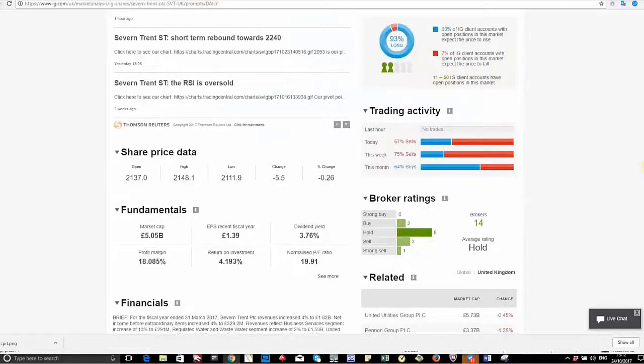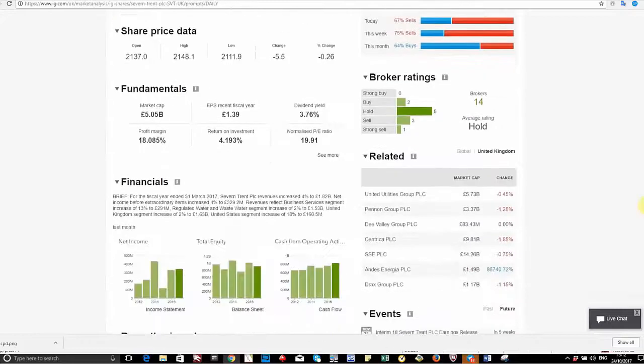When you're looking at holding a stock long term, we want to make sure that the fundamentals are moving in the right direction. It's got a dividend yield of 3.76%, so we're making money just by holding this stock, which is nice. The market cap's 5 billion. It's a really good size market cap. So that information is crucial for us.